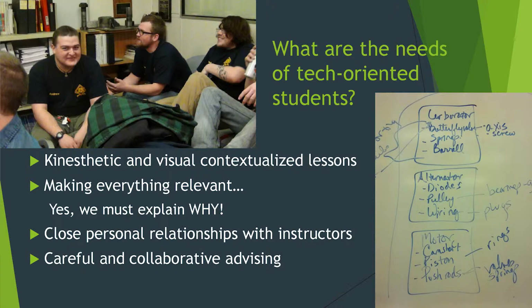We are very careful about advising properly, and we often have to incorporate the advising staff at the college. But our industrial tech advisors are the ones who make all of the critical decisions about the courses of study that need to be done.